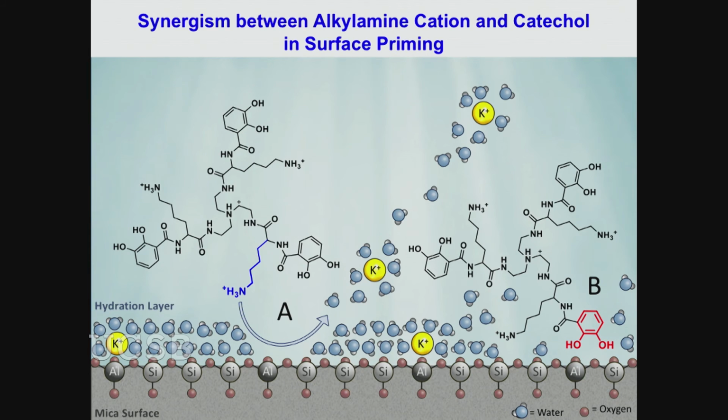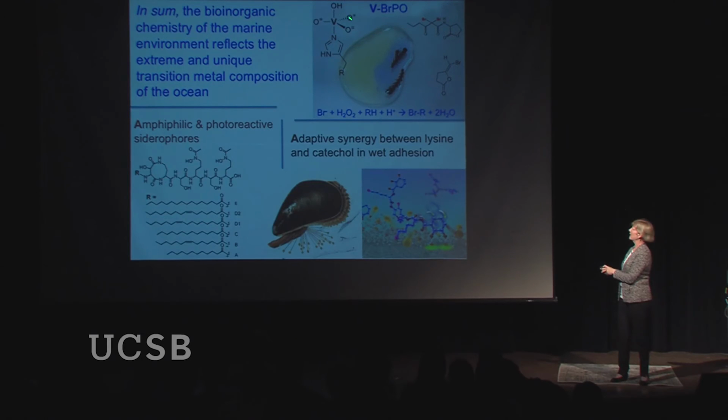So you know that a Band-Aid doesn't work in water, and there's a huge need to develop wet adhesive compounds, both for medical applications, but also other kinds of applications. And so this is a huge project in many different labs at UCSB as well as around the world. So what I've told you about are 2 stories of 2 different metals in the ocean. One, the abundance of vanadium. We see a lot of vanadium in this vanadium bromoperoxidase enzyme, and it's essential for these organisms to survive and thrive, to keep organisms from colonizing the surface of seaweeds.